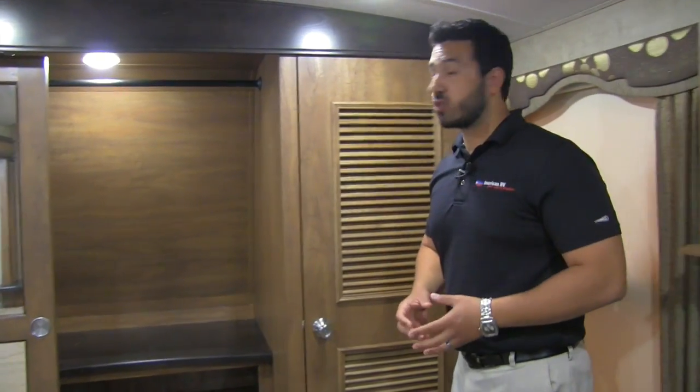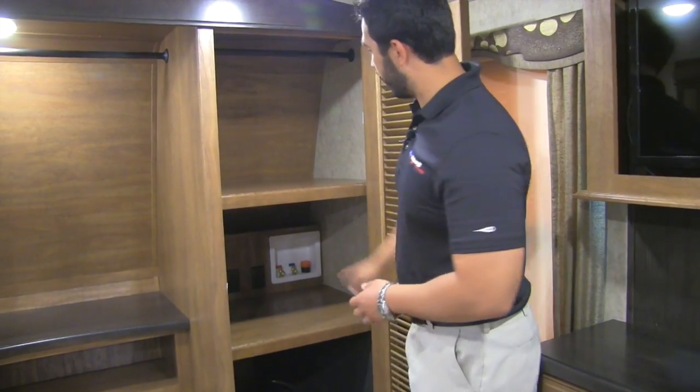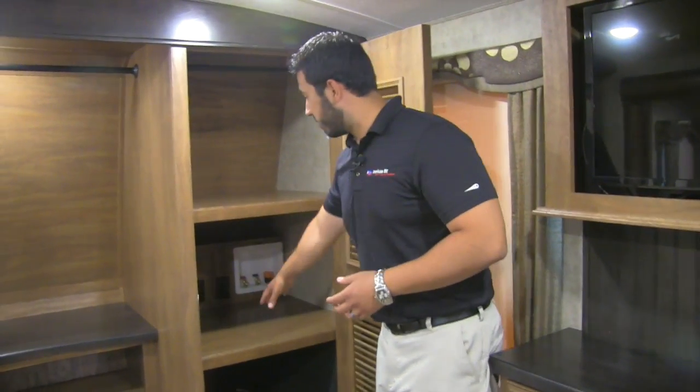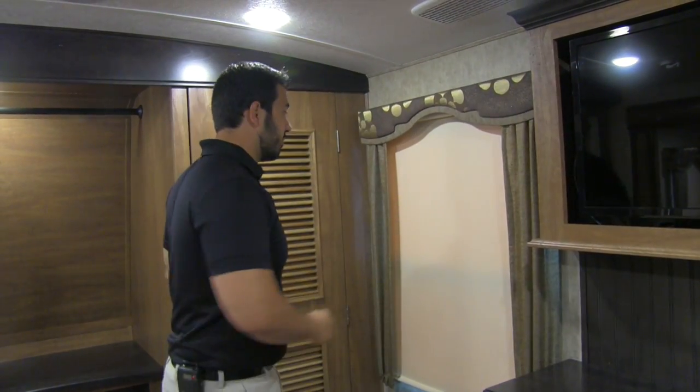Now, if you want washer and dryer in this coach, you can see right here you have the vented door, and that is exactly where your washer and dryer would go. You can just take these shelves out, go ahead and put it right there. If you don't want washer and dryer, however, you do have two very large additional shelves and additional hanging space across the top.